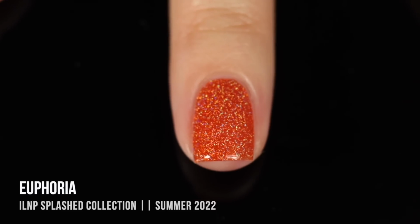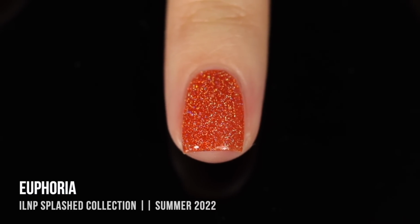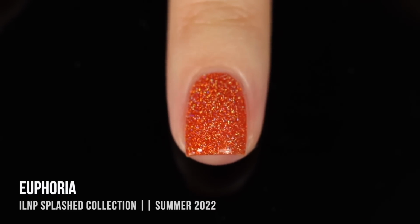You can't really see the shimmers on their own, but I think it just adds to the brightness of that base color, and it looks so beautiful on. One thing I struggle with about oranges, especially around this time of year, is that it's really hard to find an orange that looks summery and not autumnal.